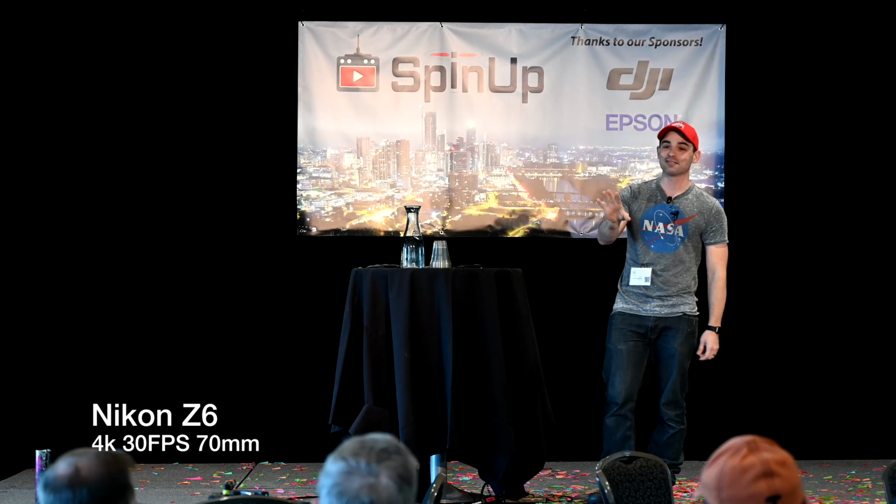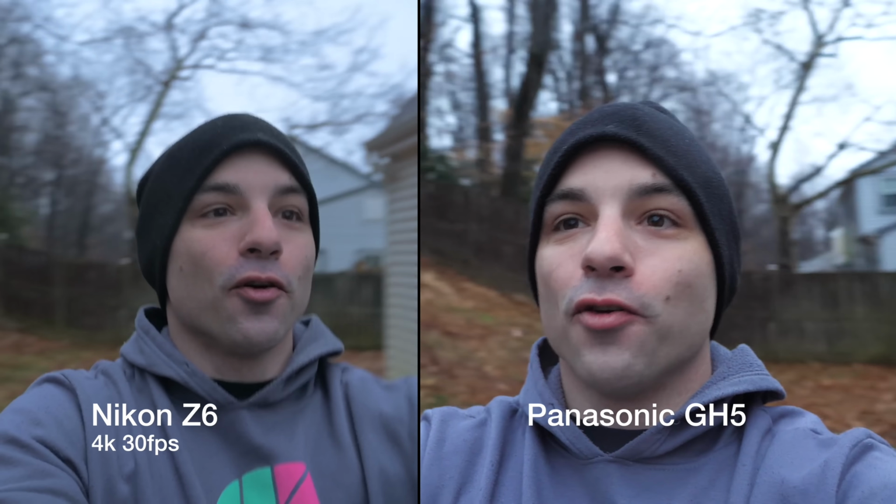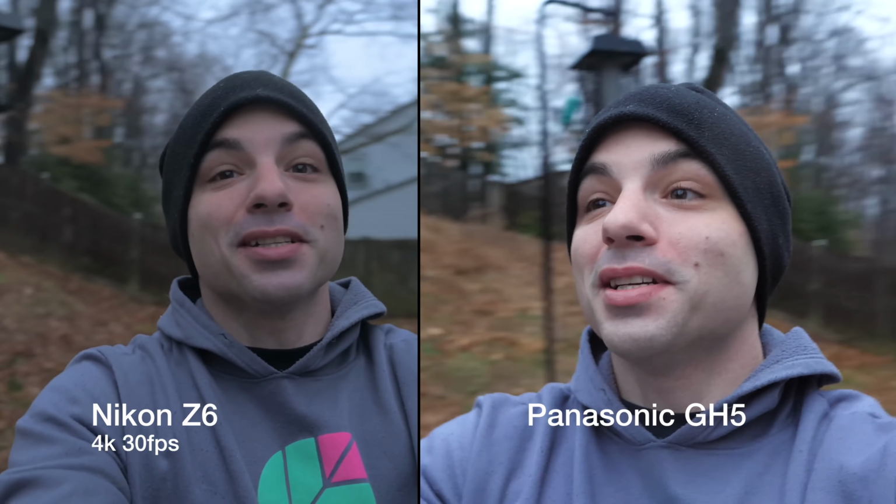So you do absolutely have to go in and rework some of these settings to get a good image. But when you do, it's really good. Now, my personal settings on the Z6 are the standard profile with contrast at -1 and sharpening at 0, and I really like how the image quality looks after that.